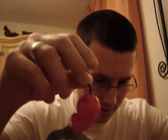Quite a few nice sized pods. There we go. Nice Scotch Bonnet chilies. Nice and red in colour. What else we got? More. Quite a few in there. A couple of different shaped ones. Let's pick out the biggest. I think that's the biggest of the lot.